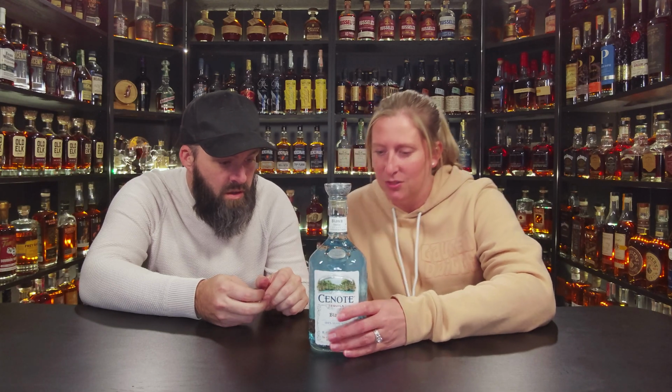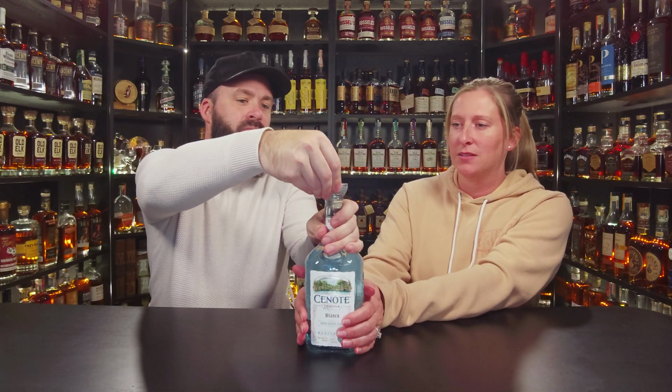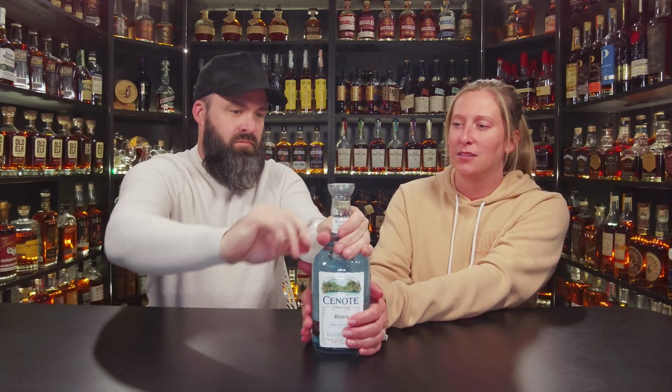I remember being in Mexico and jumping into these incredible little caves where they have these cenotes, and hearing the history, and there's some Mayan culture behind it, just beautiful. So that's why I was interested in this one, and they talk about it on the bottle. This is a Blanco.